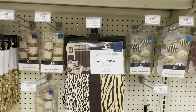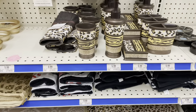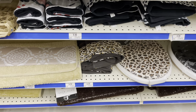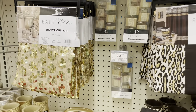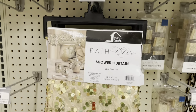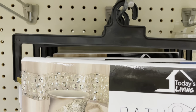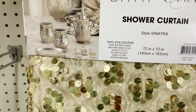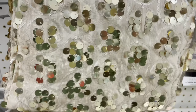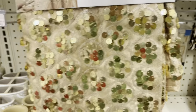Here goes that animal theme again. So they have it for the bathroom. Oh, okay, they even have the toilet tops. Now, I'm not gonna go as far as the toilet tops, but this one here, the sequin shower curtain, $9.99. I thought this was really nice, the gold. So this is really affordable. This is pretty. So you got you some glam.